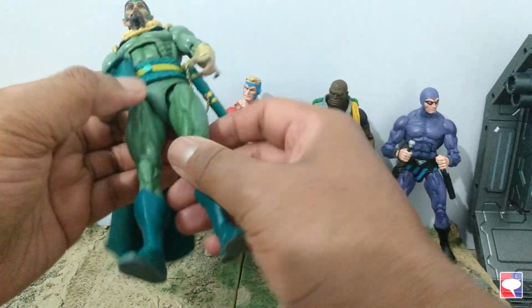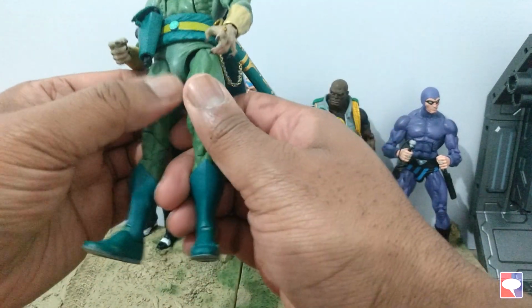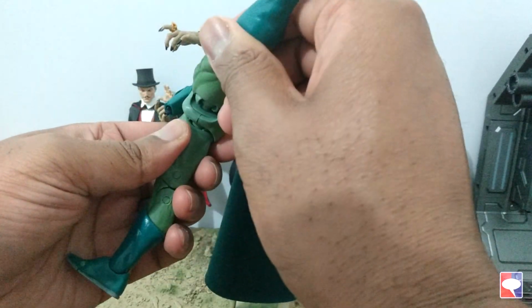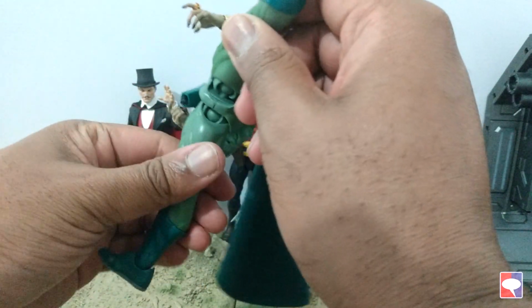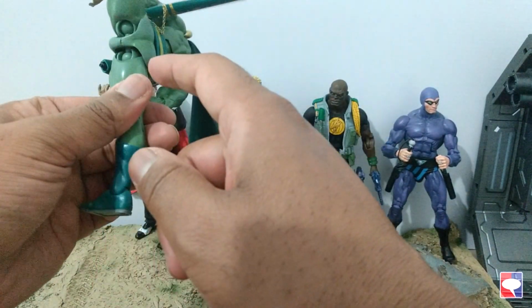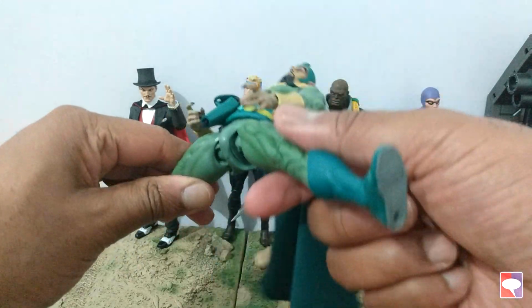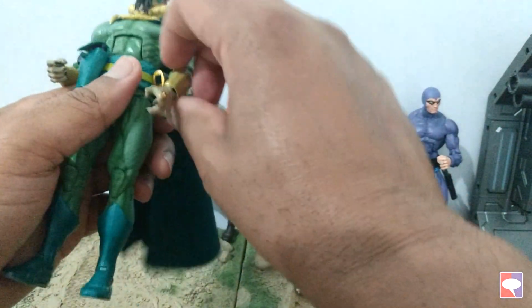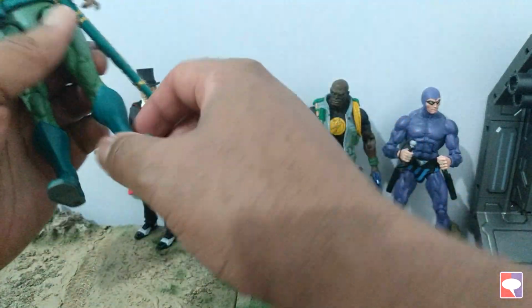So those figures, they tend to have something like what I would call some kind of diaper underwear around the actual plastic, which is more rubbery. So when you raise the legs, it feels a bit more like a bendy feature. McFarlane's also use that. I will say that NECA's version of this feature is probably a bit better than McFarlane.